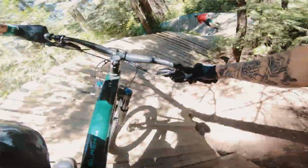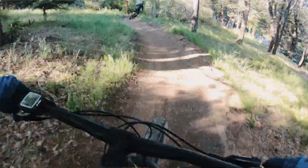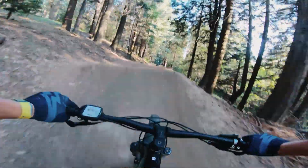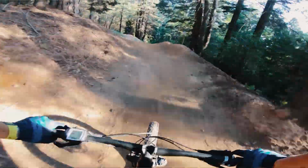They're good trail builders. They understand how to maximize terrain and build fun stuff for all different skill levels, whether it's the green trail or the jump trail, which is actually pretty damn entertaining, whether you're a beginner rider or an experienced rider. It's a well-built park.